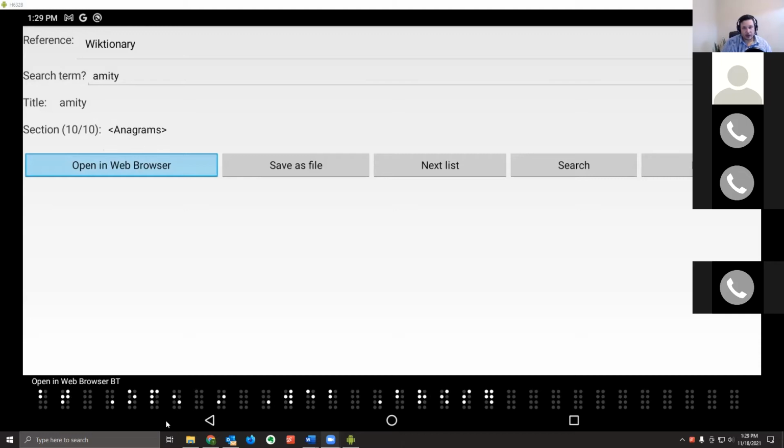And I believe one of the cool things that's new to this is that if you open it up in the web browser, I do believe you have the choice of web browser in which to open this up. But there's some other cool things in here. If I press F3 again. Save as file, enter S button. Save as file. Now that's something that I would use quite a bit.